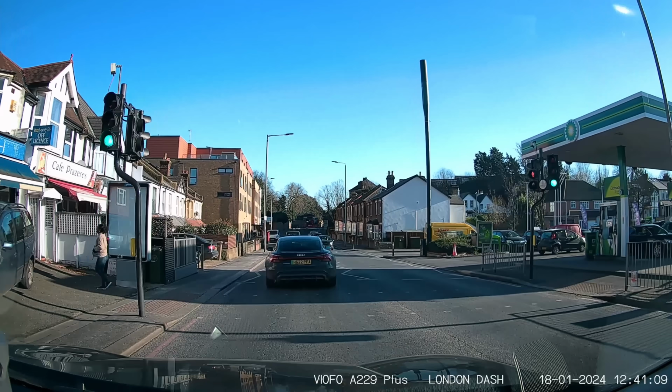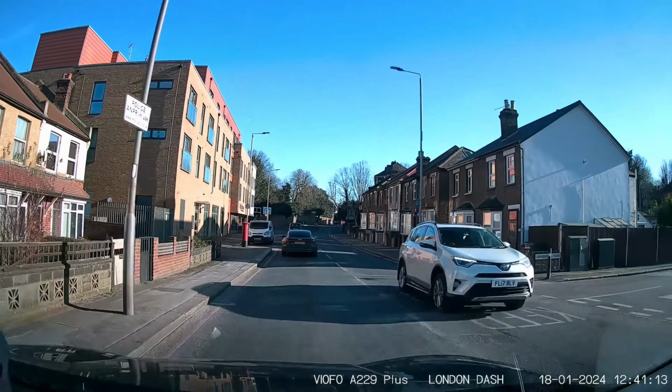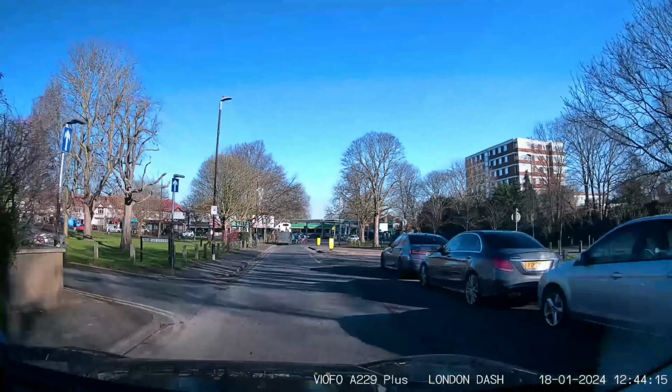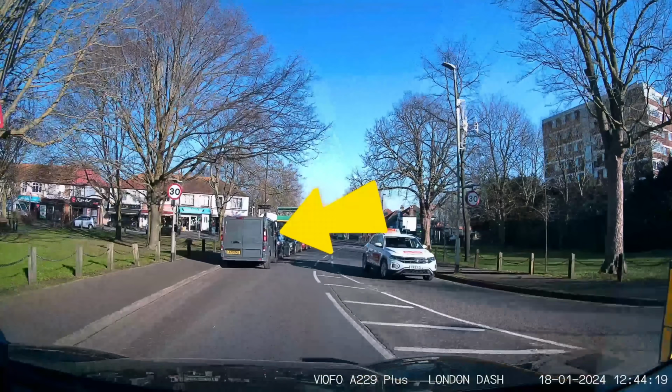Why not you wait? Why don't you wait for the fucking green man? It's worthless, it means nothing, and that's there to protect. Now in this clip, we're looking at that van to the left hand side. I don't know why people open their doors and then look out. Why not just use your fucking mirror? But then when I get closer to him, he moves the door out even further.